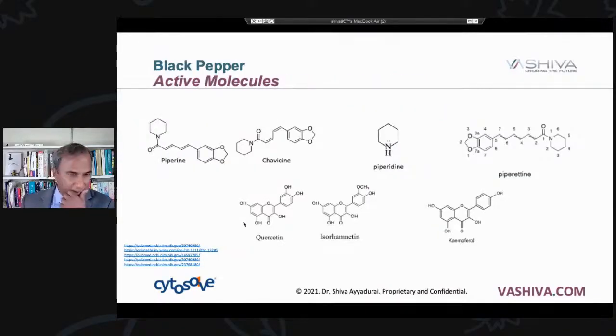And as many of you know, I love looking at these chemical diagrams. So you'll notice that piperine, we're going to come back to piperine right here. It's a very, very interesting molecule, but that's piperine. Chavicine is over here. Piperidine, very interesting molecule. It's a nitrogen group. And then you have piperettine, so it's a pretty long chain, a lot of carbons here. Kaempferol, quercetin's over here, and isorhamnetin. But these are the main chemicals.